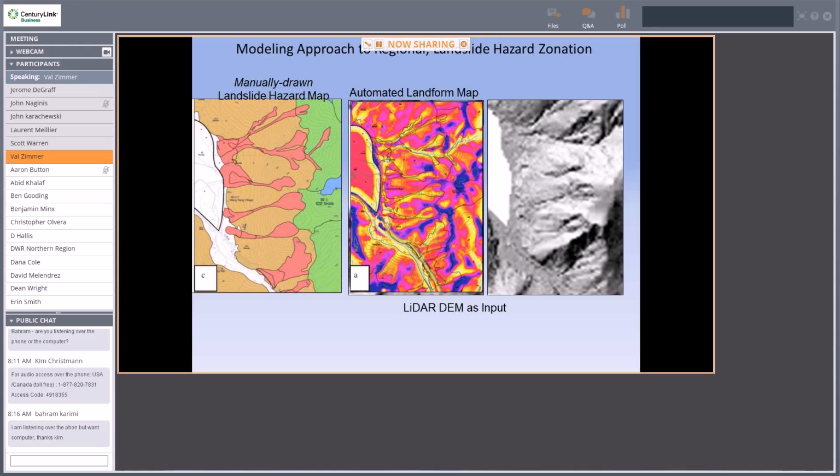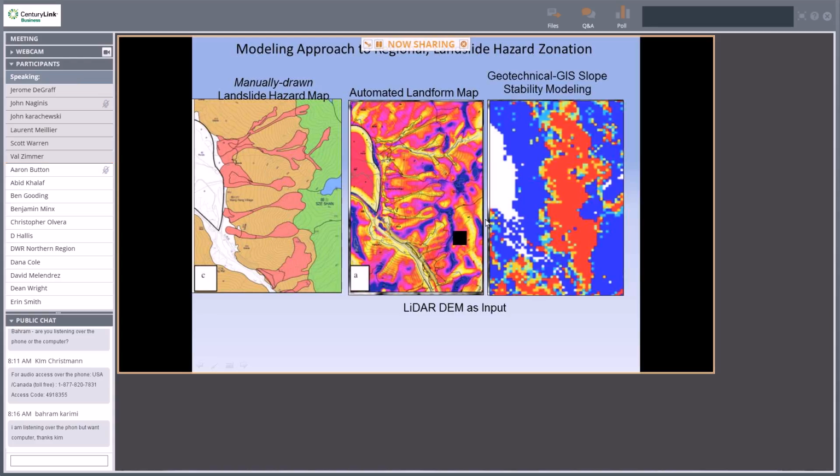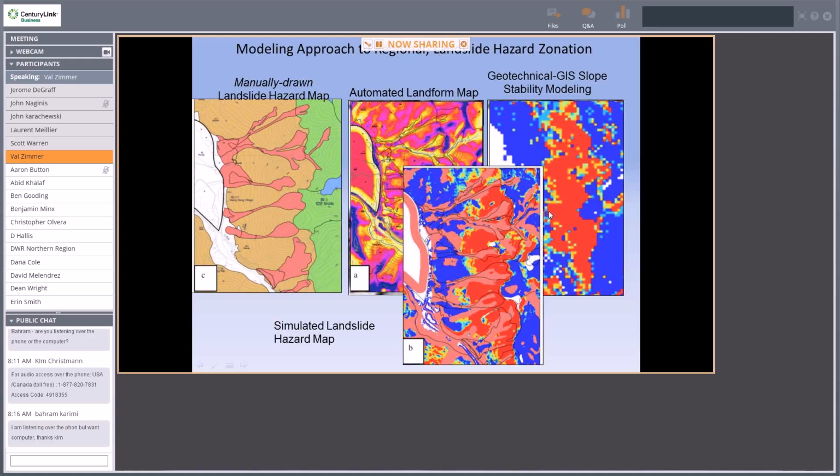But using a DEM and an algorithm or two, we can automatically map out very closely those similar landforms. And you can see in black lines, the line work from this image is overlaid on the automatically generated landform map. We can see some good correspondence between areas where channelized debris flows may occur, and also areas where maybe the manual mapping and the judgment that went into drawing those lines was not agreeable with the model environment for various reasons. And then we run a slope stability model, and that basically tells us the probability of failure is highest in red, and in blue is relatively lower, and then somewhere in between in other colors. Integrating those two maps, we can essentially derive a simulated landslide hazard map.